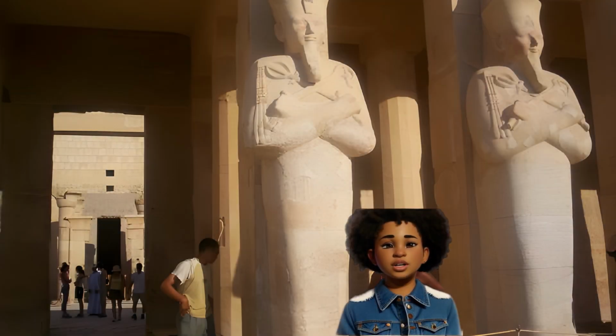Mummy statues. Inside the temple, you can see statues of mummies. These statues are not real mummies, they are just sculptures to honor and remember the people who have passed away a long time ago. They are like stone statues of people from history.